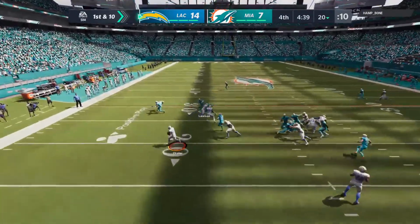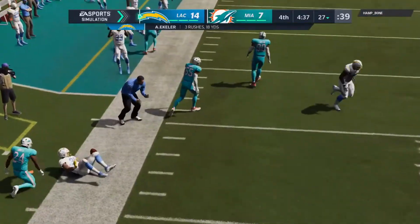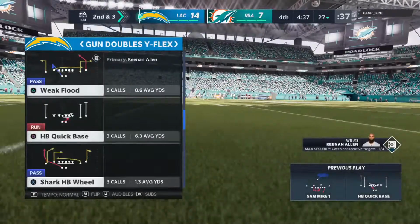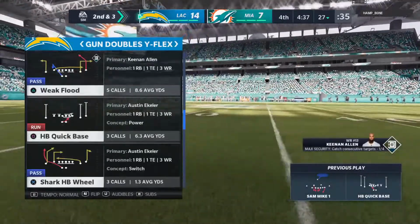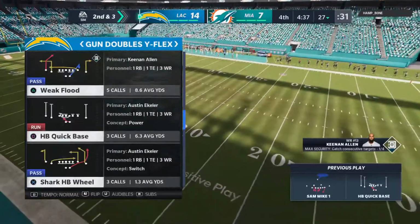Out of the gun, Eckler running it. And he'll get this up past the 25 before he's out of bounds. A solid run on first down. Gain of 7 leaves him with a 2nd and 3. A 7-yard. I'm guessing you'd say this is kind of the key here.